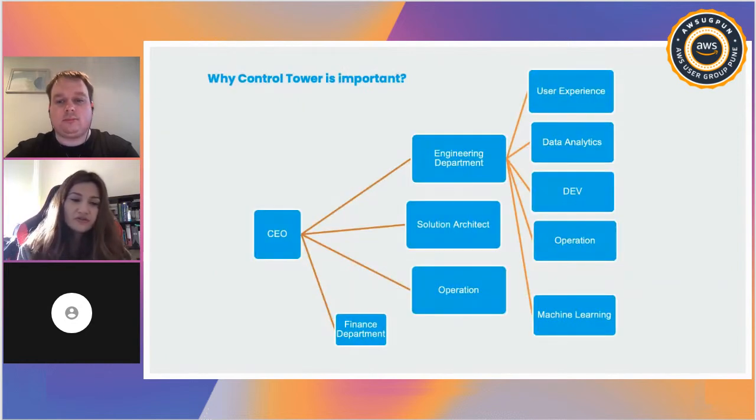But why is Control Tower so important? Let's imagine we have an ideal organization in the company. You know that we have different functions such as finance department, engineering department, solution architect department, operations, and a lot of other departments. And each of these departments is isolated from the others and has a different purpose and different strategy. So let's say the finance department is responsible for finance, and they decide how much money they can spend for each department. Also, we have a solution team that comes to the customers and, based on the requirements and needs of the customer, has to give them a good solution.